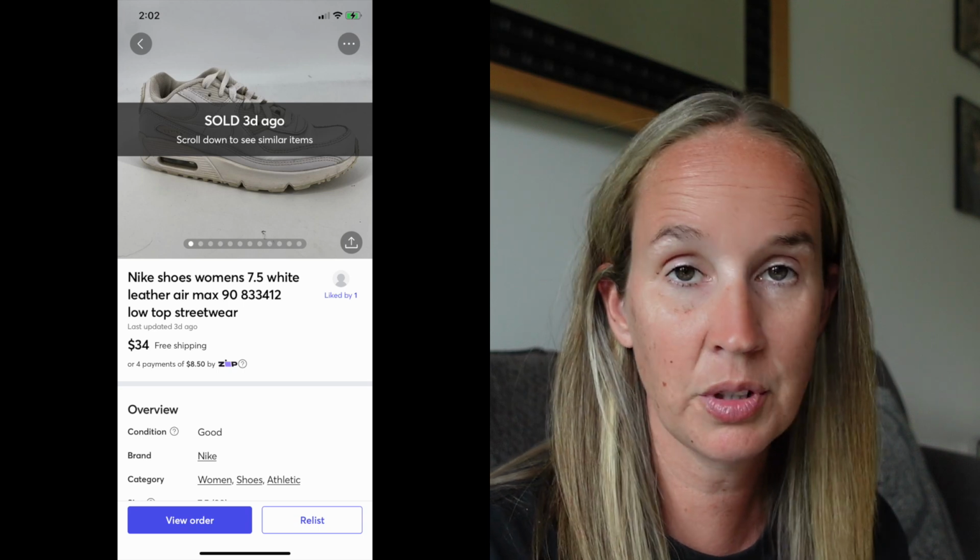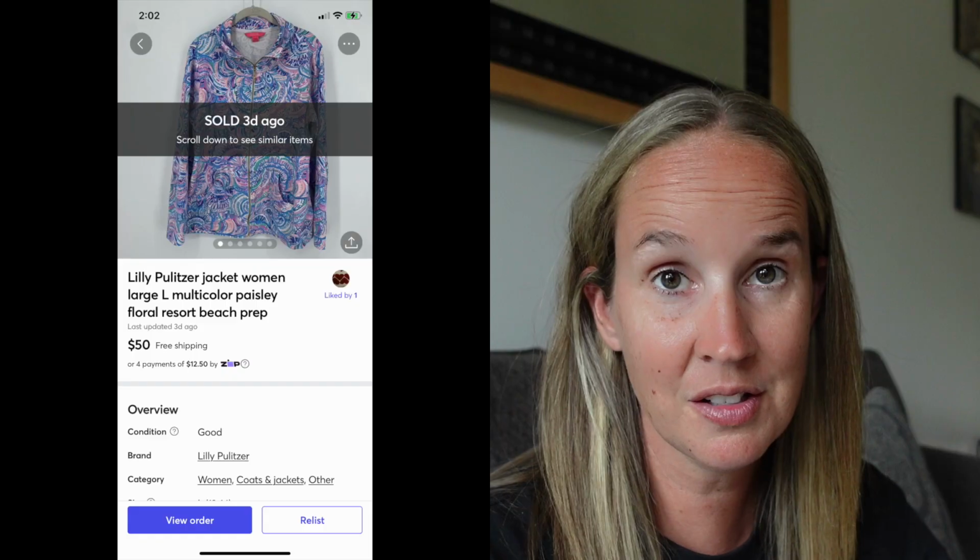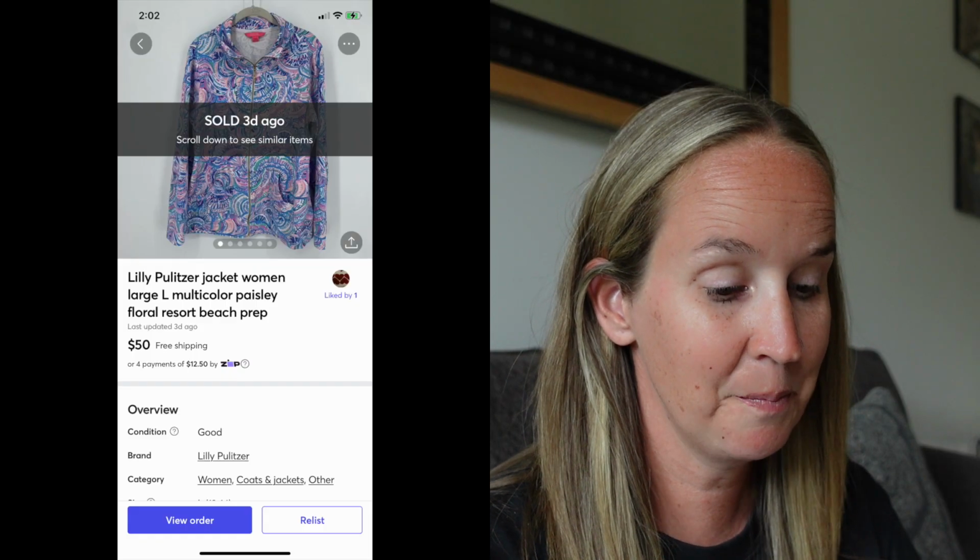And then the last thing I sold on Mercari was this Lilly Pulitzer jacket. This I also just picked up recently. It was actually half off at my Goodwill, so it had gone through all of the colors and no one picked it up for some reason. I did. It sold within hours again for $50, so that's amazing. Some great sales there on Mercari, even though some of them were kind of lower and not very many.